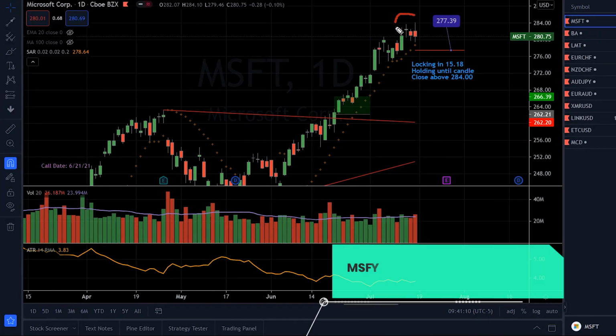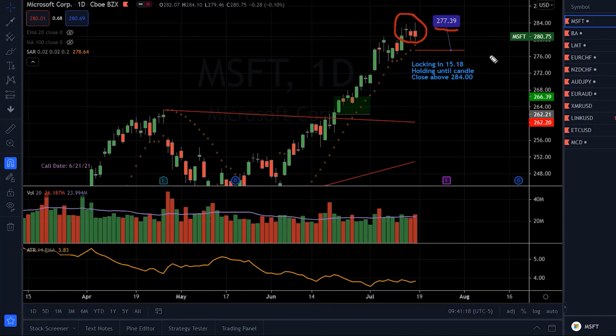McDonald's started to do this consolidation right here again last week. So I'm holding the trailing stop at 277.39, locking in 15.18, and we'll start moving it again when we get a candle close above the 284-ish level.